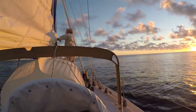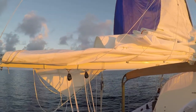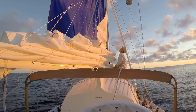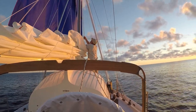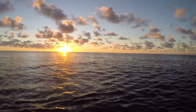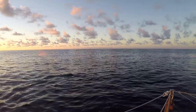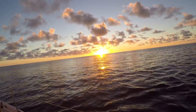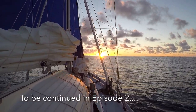Beautiful day. Dropping the mainsail. John's going to check the halyard. Still have the drifter up. Flat as a lake, minimal swells. Gorgeous sky. Sunset. Saturday, December 12th.